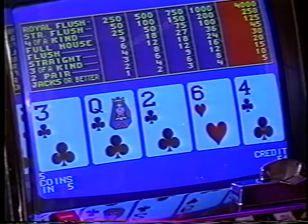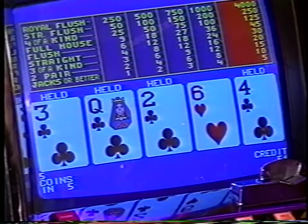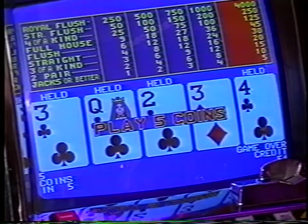Well, one of these times we're going to get a real intro. Oh, there's an interesting hand. Now there's a possible flush coming up. And you wouldn't hold a queen, of course. Four card flush. Let's see if we get that club. Ah, we didn't. Son of a gun.